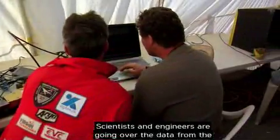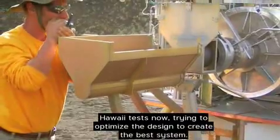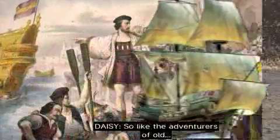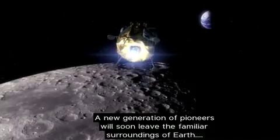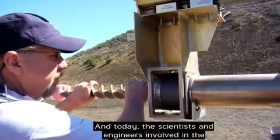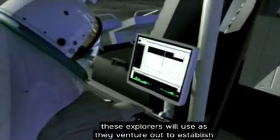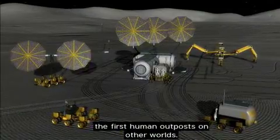Scientists and engineers are going over the data from the Hawaii test now, trying to optimize the design to create the best system. More testing and revisions lie ahead. So, like the adventures of old, a new generation of pioneers will soon leave the familiar surroundings of Earth. And today, the scientists and engineers involved in the ISRU program are hard at work inventing the tools that these explorers will use as they venture out to establish the first human outposts on other worlds.